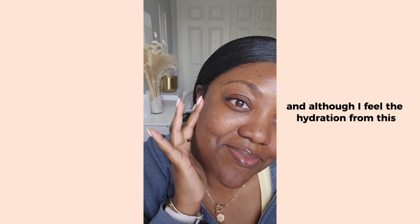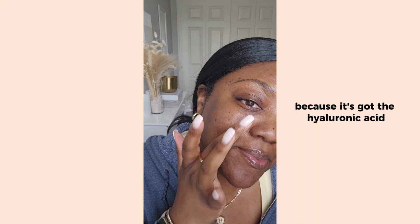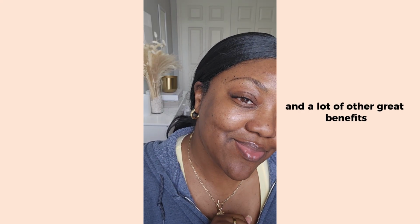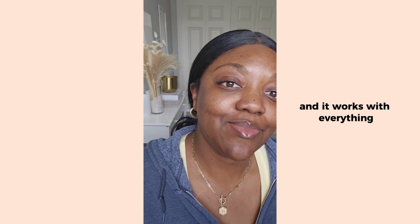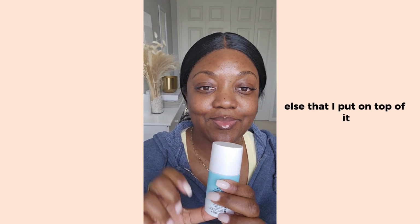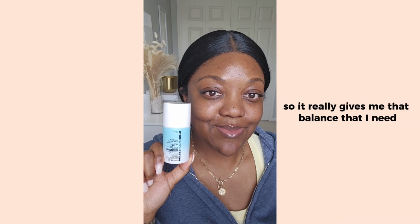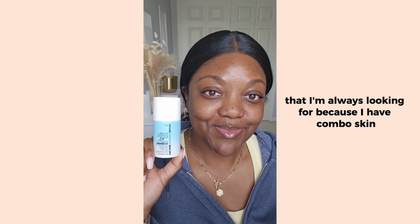And although I feel the hydration from this because it's got the hyaluronic acid and a lot of other great benefits, I just feel like it's easy to use and it works with everything else that I put on top of it and with it, and makeup and things like that. So it really gives me that balance that I need, that I'm always looking for because I have combo skin.